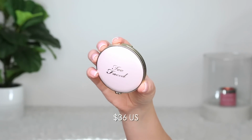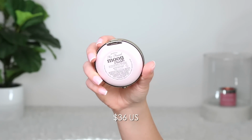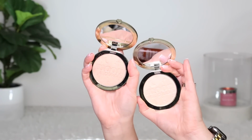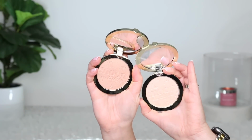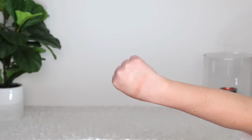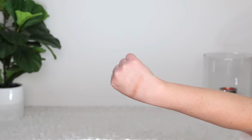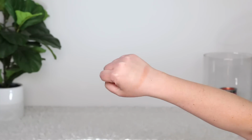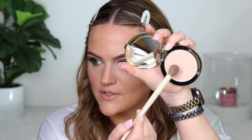The Moon Crush highlighters retail for $36. There are two shades in Shooting Star and Summer Moon. Shooting Star is an effervescent champagne, and Summer Moon is a bronzed rose gold. It says it has the glossiness of a liquid with the ease of a powder. Smells like fresh, crisp apples. I didn't notice the scent as much on the highlights, but it is slightly there, the palette more so. This, you can see a little bit of shimmer in it when a light is reflecting on it. I can't really see it here. It's not too soft by any means.